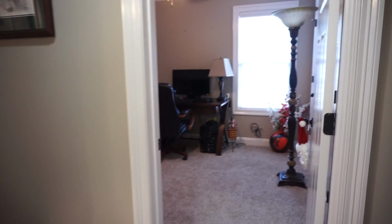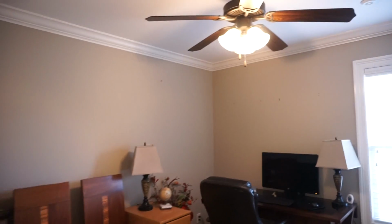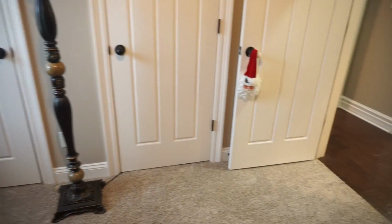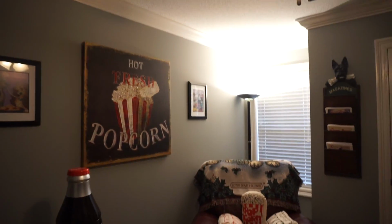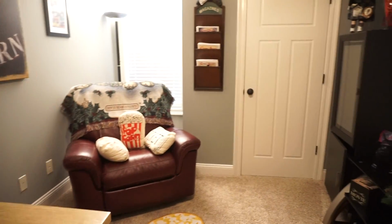All right, we've got 2 more bedrooms to take a look at. Here's the middle one. This one has 2 closets. And then one more bedroom here. I love that little nook. See how that indents there? And there's your closet.